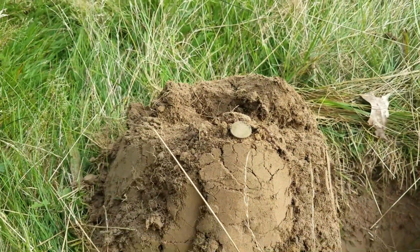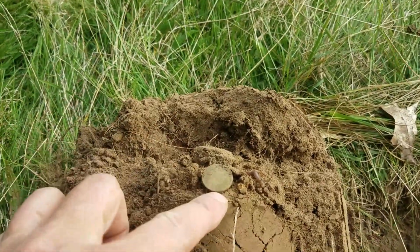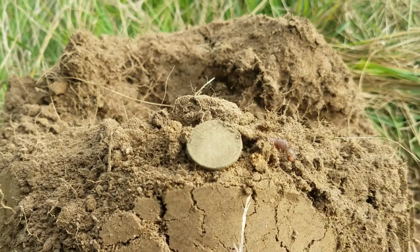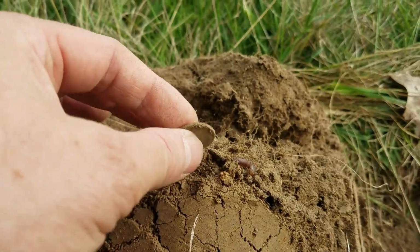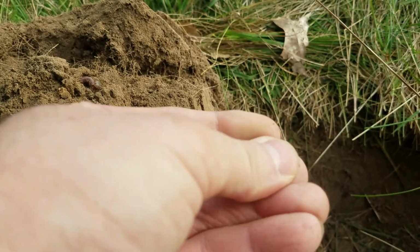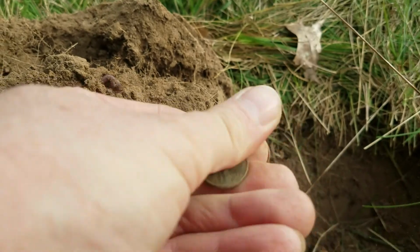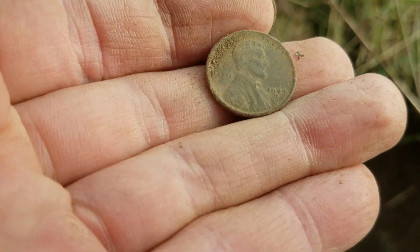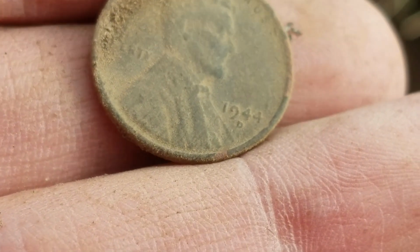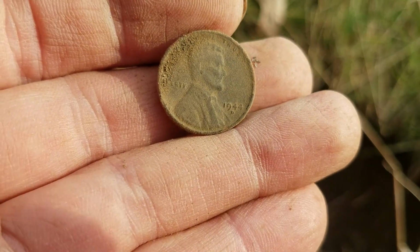Alrighty, just got this. It wasn't too deep, about maybe 7 inches or so. But as I look at that, that almost looks like the wreath peeking through on the outside edge. Not sure. I may be seeing things. Let's find out. Yeah, I am. It's just a wheat penny. $44. And if you guys watch the Hoover Boys, you know what that means.